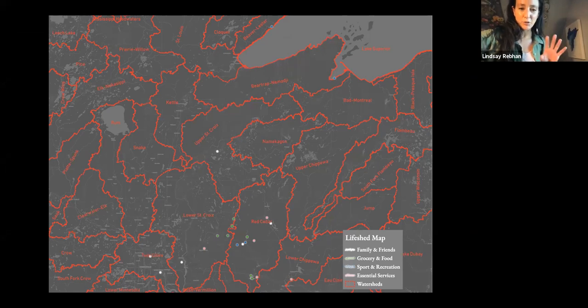Okay, so this is just another couple examples. Again, we showed you the recreation needs map from our colleague, Andrew, that he created. So then he also made this life shed. They're a little hard to see here, but you can kind of see these dots all around, wherever his family, friends, grocery, food, sports, recreation, and essential services are. So what we're seeing is where along the watershed map his life is happening.